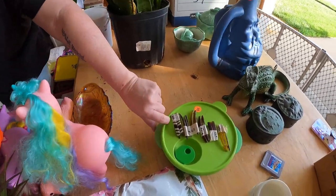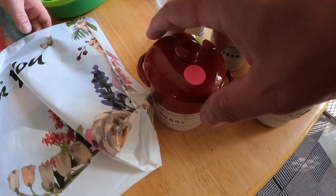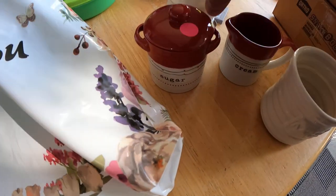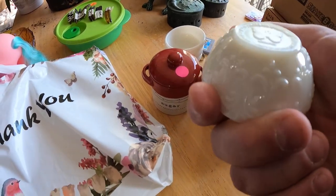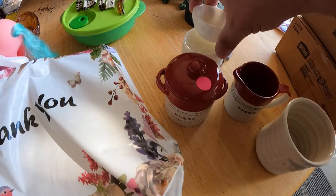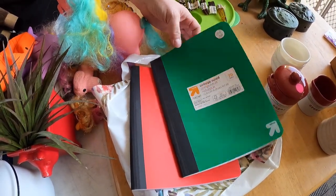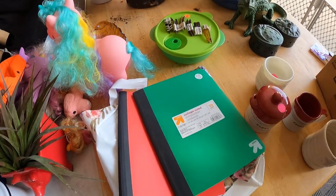Got a Tupperware for a dollar. Got those items for a dollar. There's an ice cream and sugar set and these little cool bowls, and they have a butterfly on the bottom. I'm not sure what they exactly are, but for a dollar, you know. And then supplies. We got these for 25 cents. This is what I use to record dollar auction sales in.